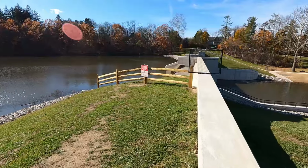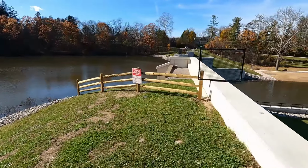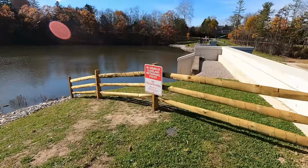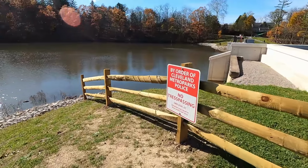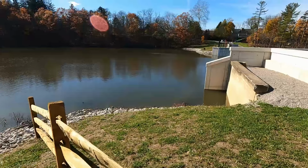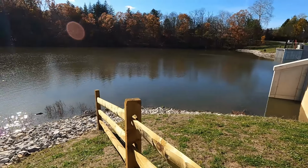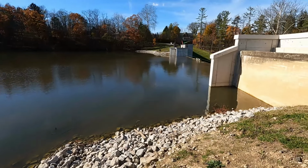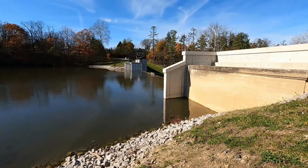We did see the wooden fence last time, so let's go down here and see if we can see the spillway from the back side of the dam. Yeah, you don't want to go over that. Probably a lot of people will, but not me. So be careful. There's a good look at that riprap. And there it is. That's the spillway from the back side of the dam.